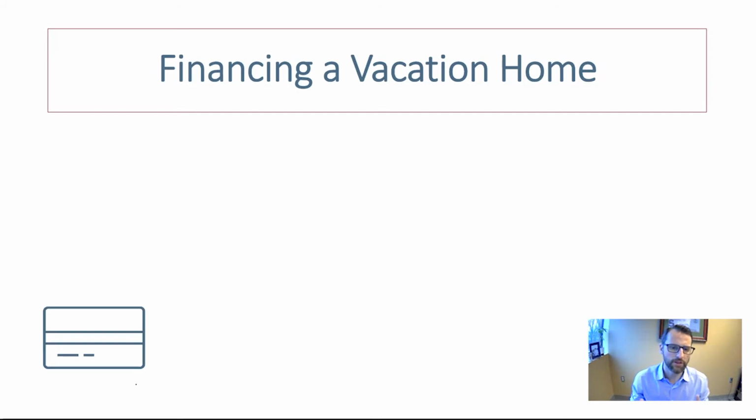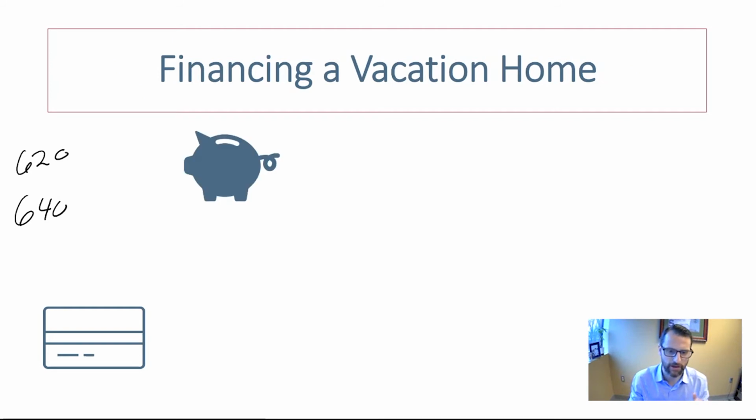All right, so the first thing we need to look at is what's your credit score? So a typical primary home, you need a minimum credit score of 620. Now, with a vacation home, you need a credit score of at least 640. But at that lower amount, you still have to put much more down than a conventional mortgage. But why don't we look at that right now?